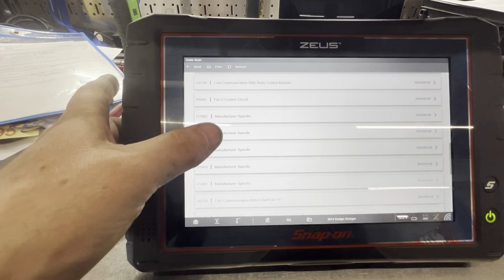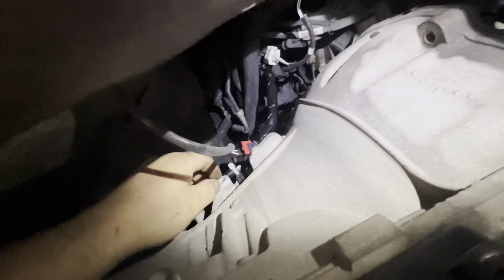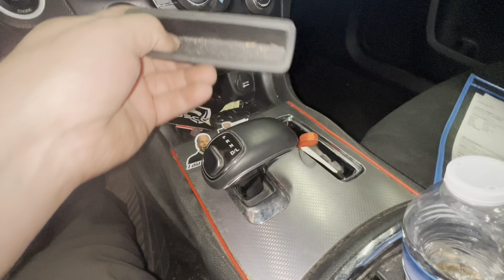All right, I got my broken wires all fixed up. I got them all put in some loom and then got tape all around them. Got them secured up in there. We got one more piece left here.